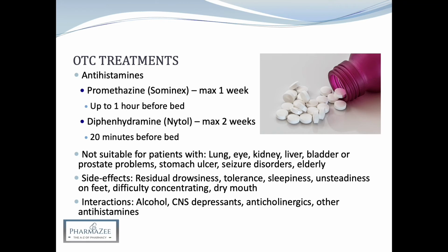In terms of interactions, these treatments may potentiate the sedative effects of alcohol and other CNS depressants, such as hypnotics and anxiolytics. As they have antimuscarinic activity, the effects of some anticholinergic drugs, such as tricyclic antidepressants, may also be potentiated, causing exacerbated symptoms of drowsiness, dry mouth, and urinary retention. Of course, they should also be avoided if a patient is already using a product containing antihistamines, such as those in cough and cold remedies.